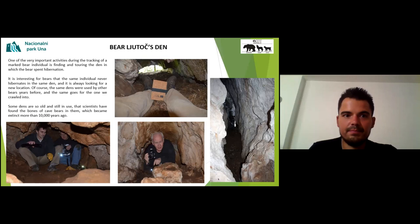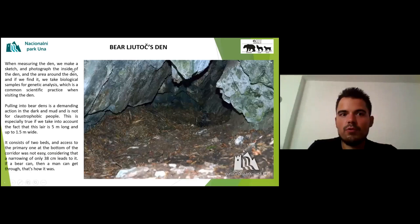So when measuring the den, we have to make a sketch of the den, and photograph the inside of the den and the area around it. And of course, if we find any, we have to take biological samples for genetic analysis, which is a common scientific practice when visiting a den.